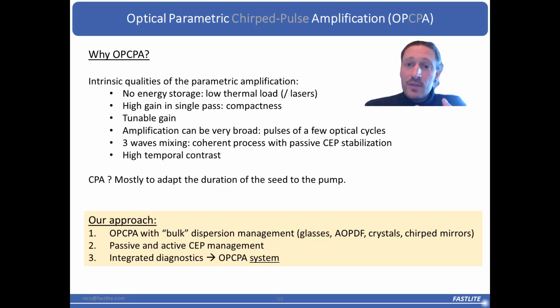This gain can be tunable. That means changing the phase matching condition, or changing the material where you will generate your frequency, for example, or amplify it. This makes your source tunable, compared to lasers that are fixed by the gain medium you're using. Sorry, I'm not clear. Then the amplification can also be very broad. So you can natively amplify extremely short pulses, down to a few optical cycles.